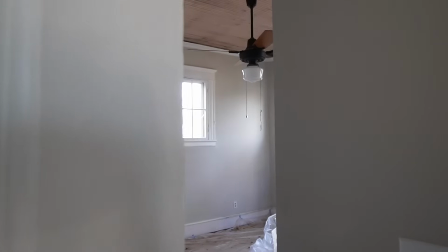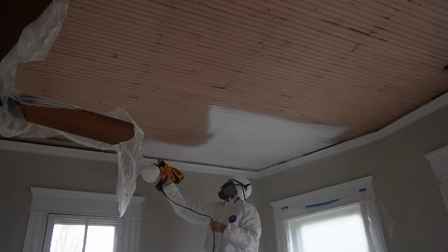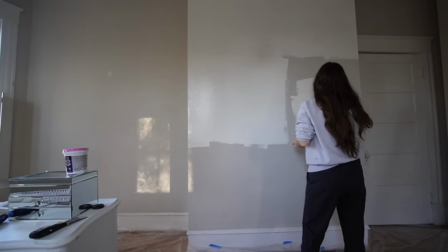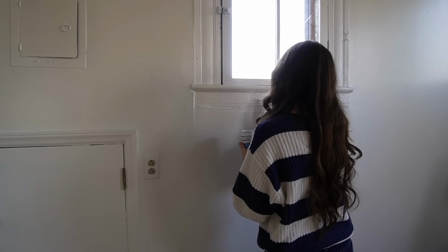It has been a minute since we've been in here. Last we were here, I completely fixed up the ceiling. It was beadboard and it was wood and it needed some love. So I caulked it and painted it. You guys were here for that. We also painted the room and the trim, but after that I pretty much walked away from it. And so my room is lacking a little bit.